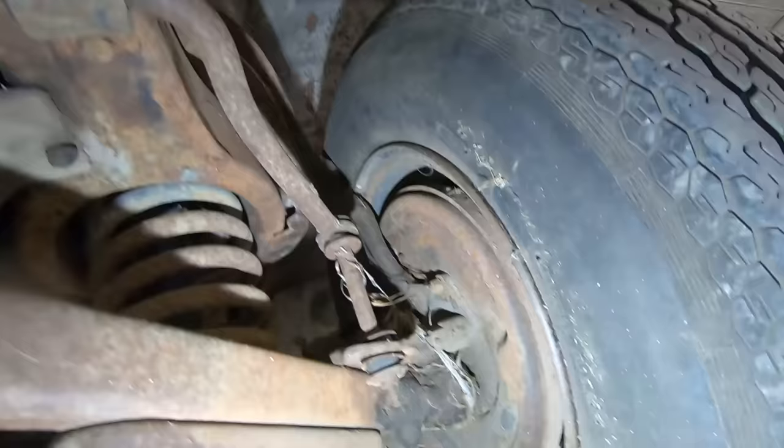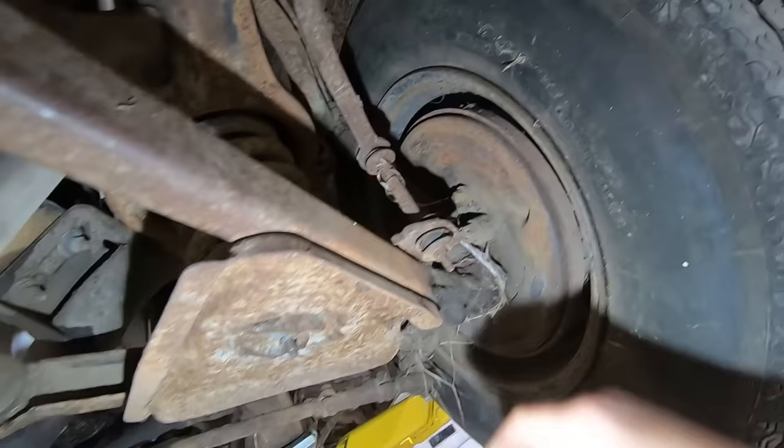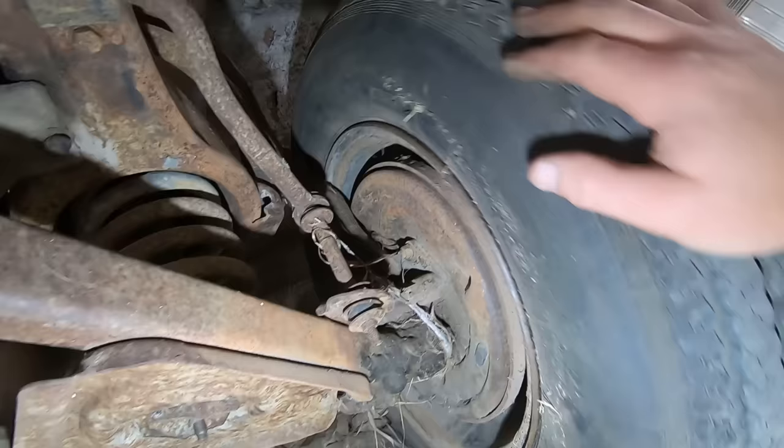So if you want to lower one of these things, there's probably a few different options. You could either cut out this pocket and move it down, and that would move everything up. Well, they probably sell a dropped spindle or a dropped upright, as they call it. Looks like it's got upper and lower ball joints. It doesn't have kingpins. I think like a 54 Chevy would have kingpins. So that's an option, but this thing has got to be lower.